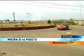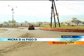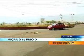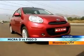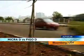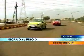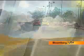The MICRA in comparison feels reluctant. It rolls around corners and doesn't turn as well as you would like. The tires start to squeal quite early, and at highway speeds, it just doesn't feel as composed as the FIGO. And with diesel buyers typically doing long distances, this is a very important factor. So the FIGO definitely has the edge here.